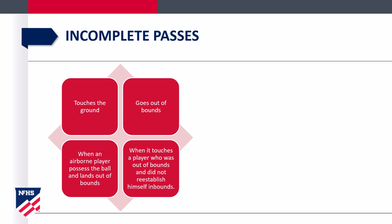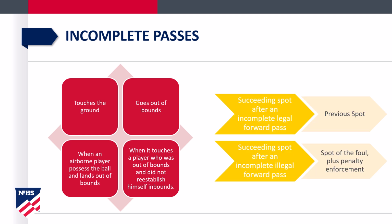A pass is incomplete when any of the following occurs: the ball touches the ground, the ball goes out of bounds, an airborne player lands out of bounds, or it touches a player who was out of bounds and who did not reestablish himself in bounds. Keep in mind, if at any point a loose ball is touched by a player out of bounds, the play is dead. These rules apply to both legal and illegal forward passes.